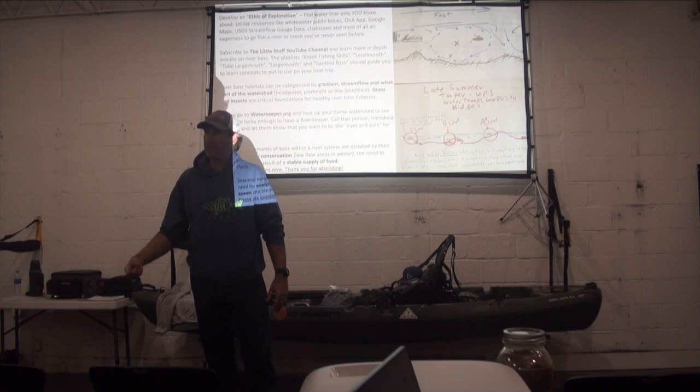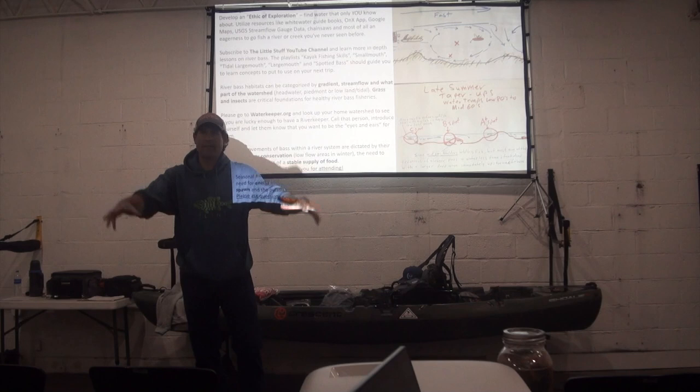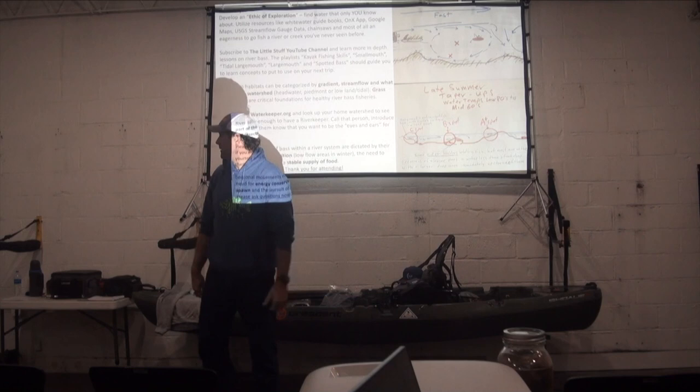The good thing about high water is that, say this is a river, and it's a torrent, and it's going through there fast. They're definitely all going to be clustered here.